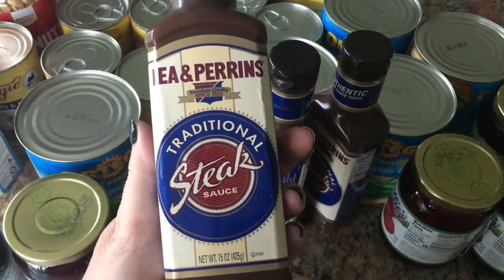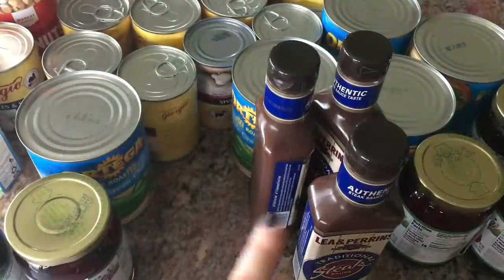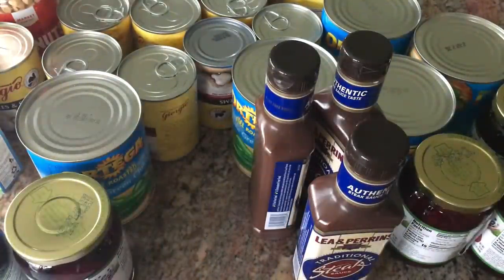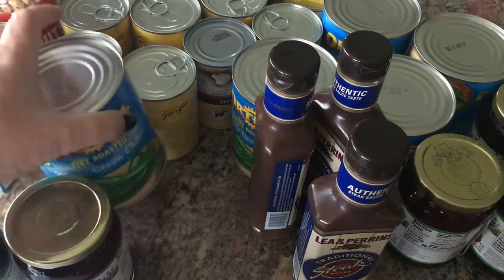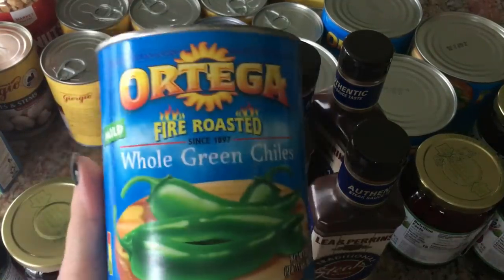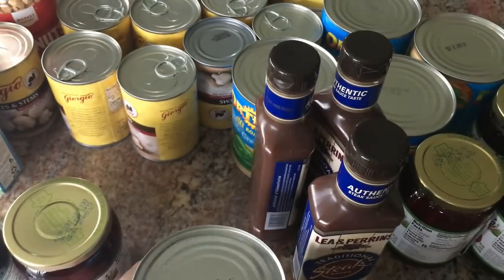We got 3 of these Lea and Perrins 15-ounce bottles. They don't carry this at Walmart, so I had to get it at Target. And they were $4.69 a piece. And then these are 27-ounce whole Ortega green chilies. And we bought 5 of those. They were $3.99 a piece.